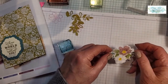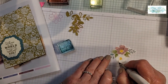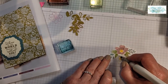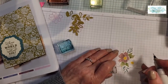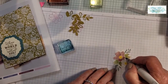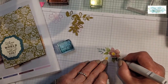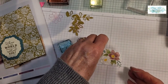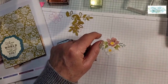So there you go. There's your image. Now this is really calling for Wink of Stella. So I am going to grab that out, and add some shine on here. And when you add Wink of Stella on top of particularly the darker colors, it'll pull the color out more. There we go. Sadly, the camera doesn't pick up Wink of Stella, which is too bad. But there it is. Actually, there's not very much on there. I think I'm running out of Wink of Stella.